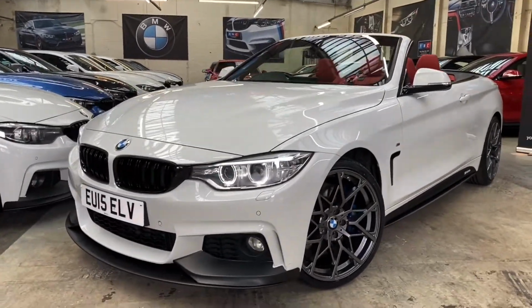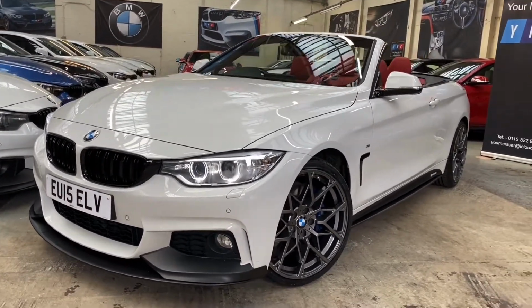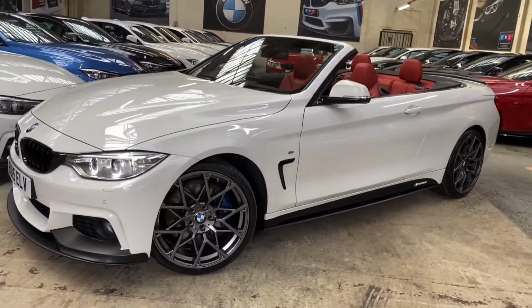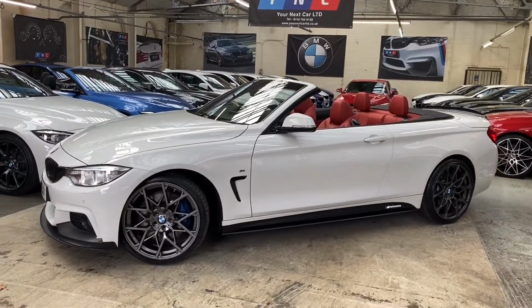At the front of the car you'll see it's a 2015 15 plate. We've got the lovely angel light and xenon headlamps. Down the side of the car, as well as being able to see, it's a very clean and tidy example. We've got the BMW gloss black air breathers and satin side vinyls, matching sidebars and M Performance decals.